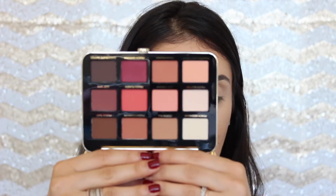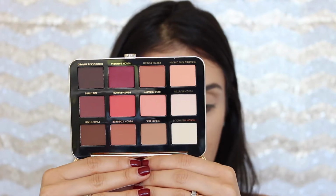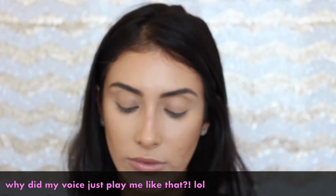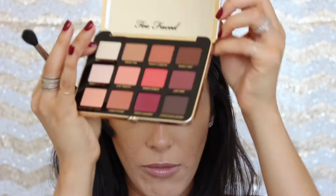So I'm gonna start with the eyes. So this is what the palette looks like. I'm totally loving it. It's all peach browns. We got a mauve in there. So good. So good. And this mirror is actually really heavy duty. I can see everything, and I don't know if I like that. We're gonna start with this color right here, just to set my eyes, because I already put the concealer on.